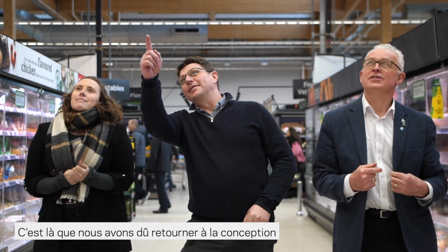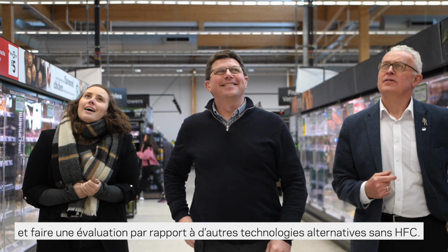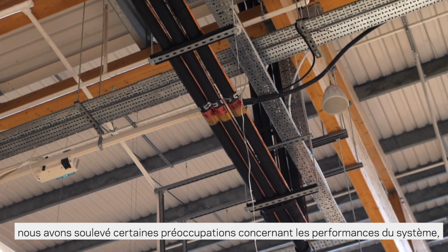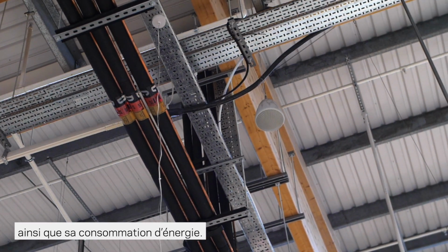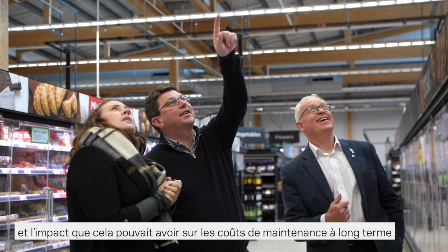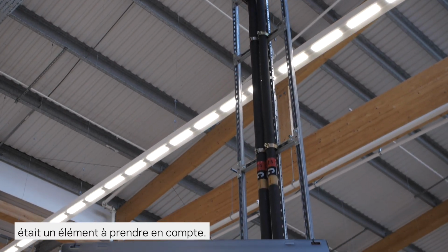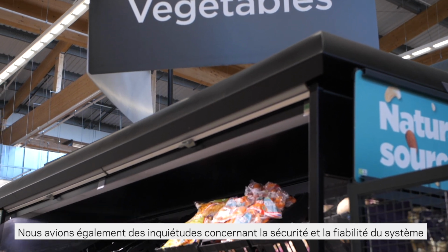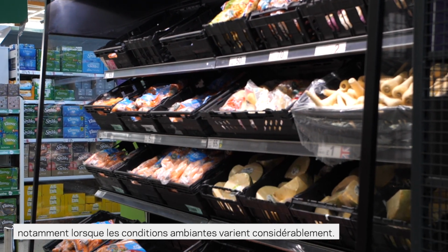This is where we had to go back to the drawing board and do an evaluation against other alternative non-HFC technologies. After ongoing review, there were some concerns that we picked up as to the performance of the system, as well as energy. We also had concerns around corrosion of the system, and the maintenance cost impact over an extended period of time was something to be considered. We also had concerns around safety and reliability of the system at certain times of year, especially when ambient conditions increase significantly.